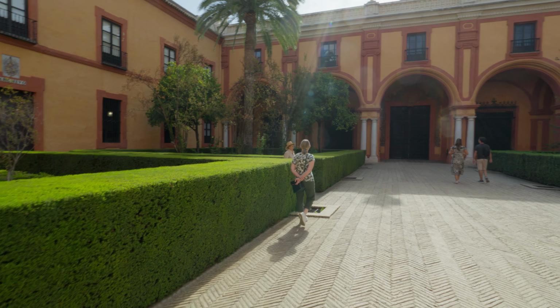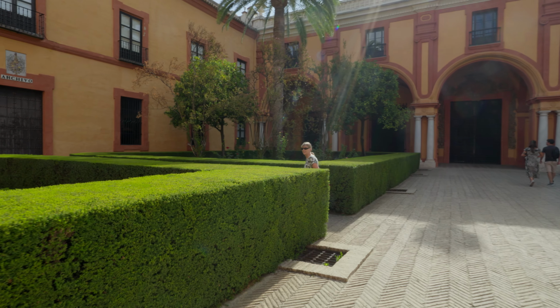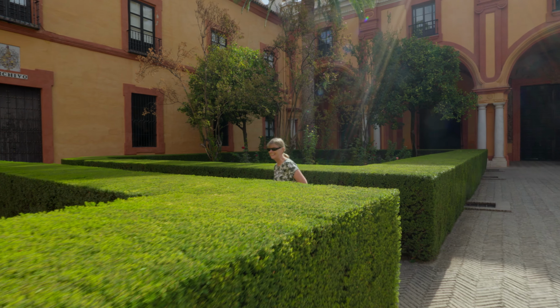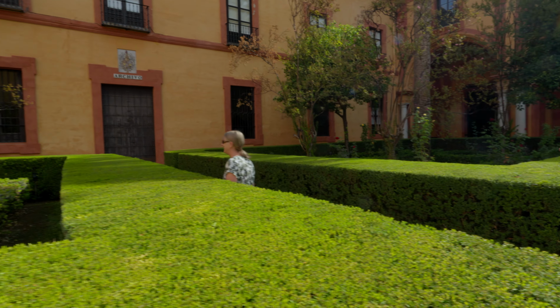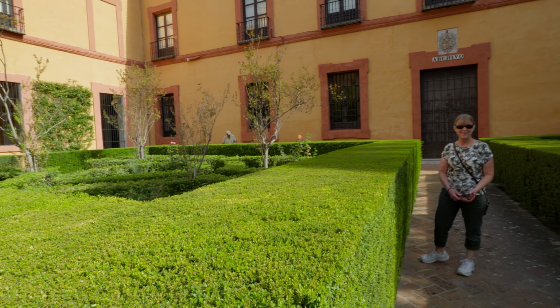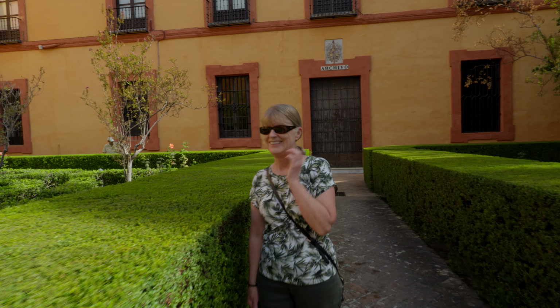Here we are at Alcazar. Susan has found one of her favourite things, hedges. She loves hedges. She's like, I like this hedge. And what's even better, there's a man trimming a hedge with a hedge trimmer. This is like hedge porn. Oh, sorry. This is like hedge heaven.